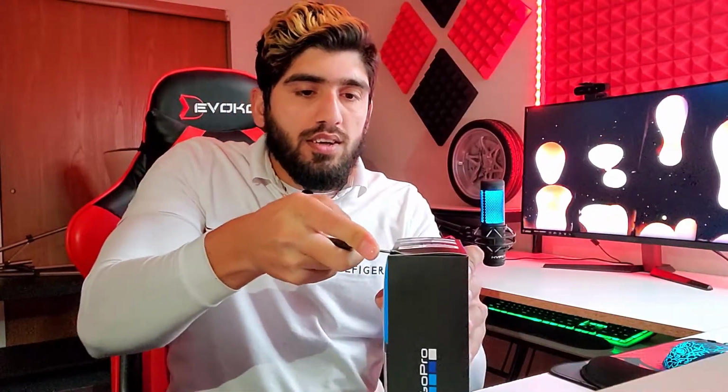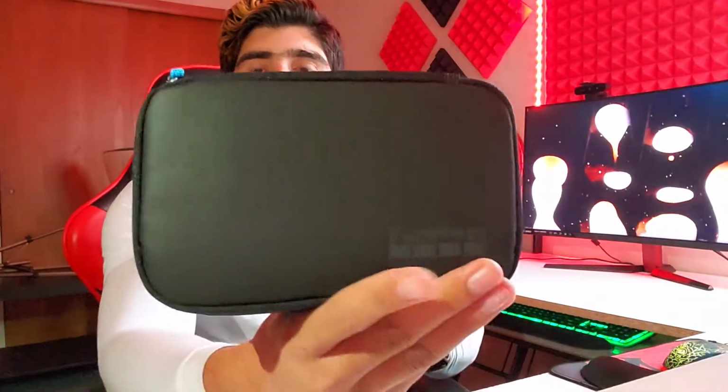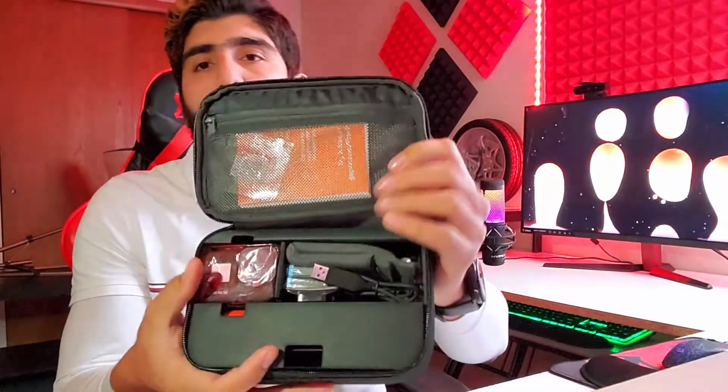Okay, I think I should just tear it apart. There we go. Okay, as you can see, this is the box. Check this out, the very nice convenient bag. It is very durable, I think. So this is how the box looks from inside. Let me show you what we have here.